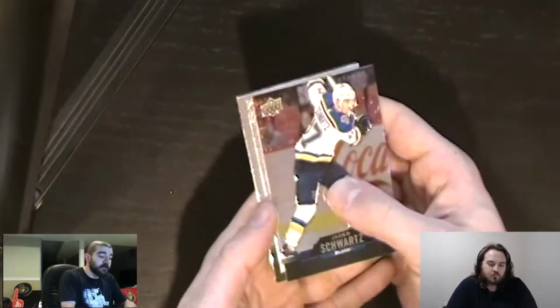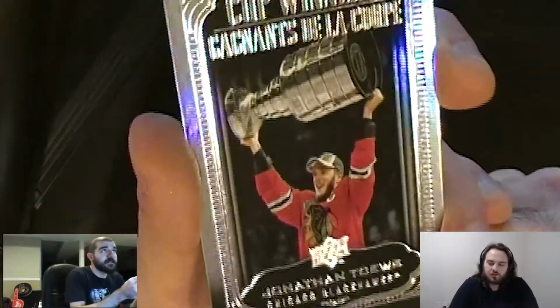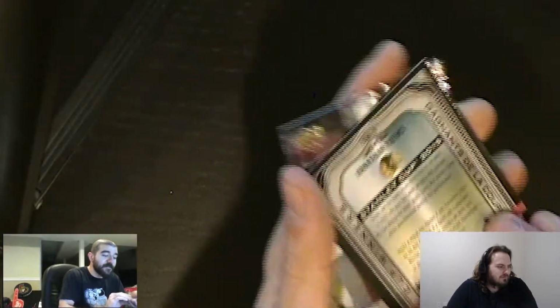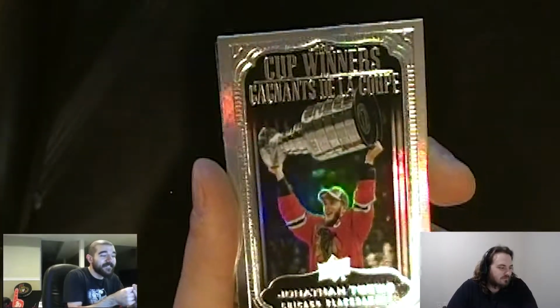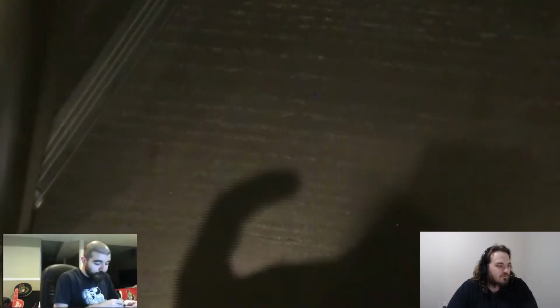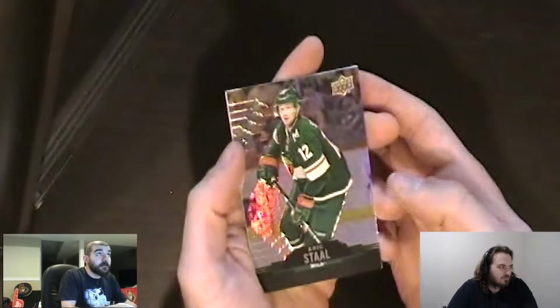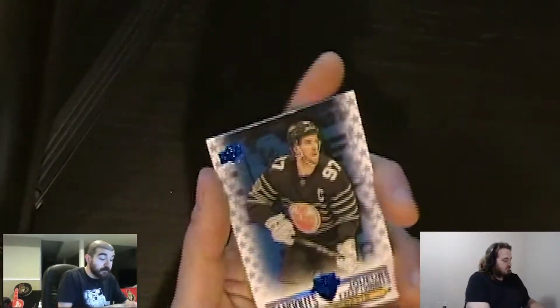Right, for my base cards, got Jaden Schwartz and Carter Hart. And then cup winners for Jonathan Toews. Nice. Oh, that's a nice card. Can you tell which year it is? That's a 2015. Oh, it says 2015 on it? Okay. Nice. I should have noted by the beard to probably tell on him. All right, we got base cards, Eric Staal and Drew Doughty. And then the all-star standout for Connor McDavid.